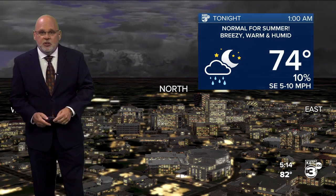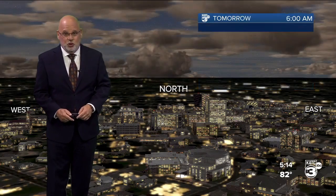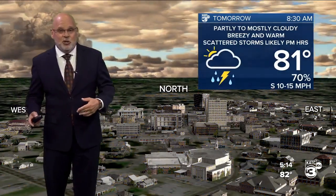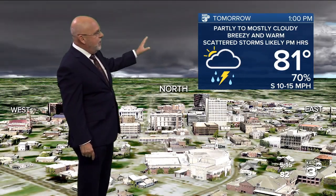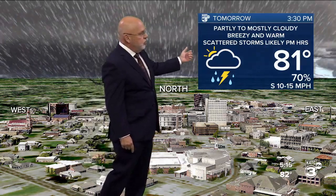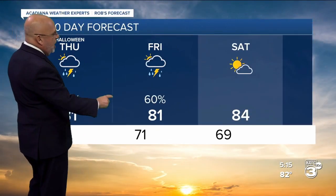74 the overnight low tonight. Normal for summer, not for almost November, that's for sure. Our normal high this time of year should be about 77. Tomorrow's high, though, lower 80s with plenty of clouds, scattered showers and thunderstorms coming in during the course of the afternoon hours. Not, again, expecting any widespread severe weather, but we'll keep an eye on the radar.